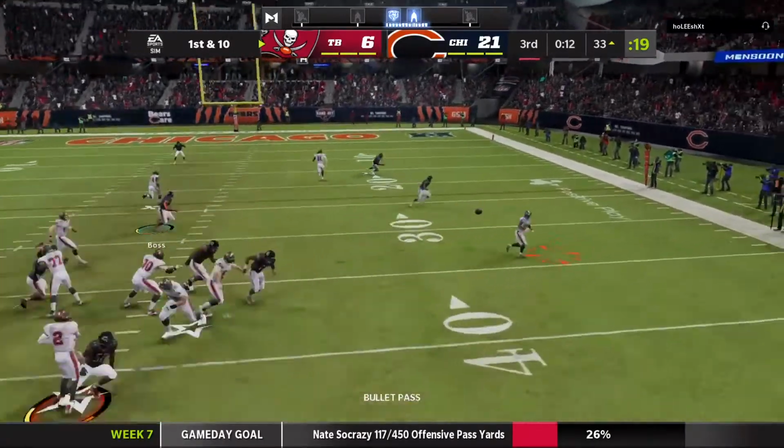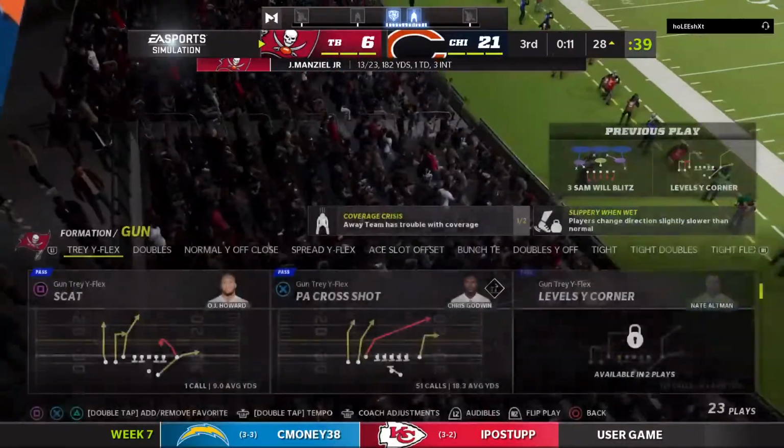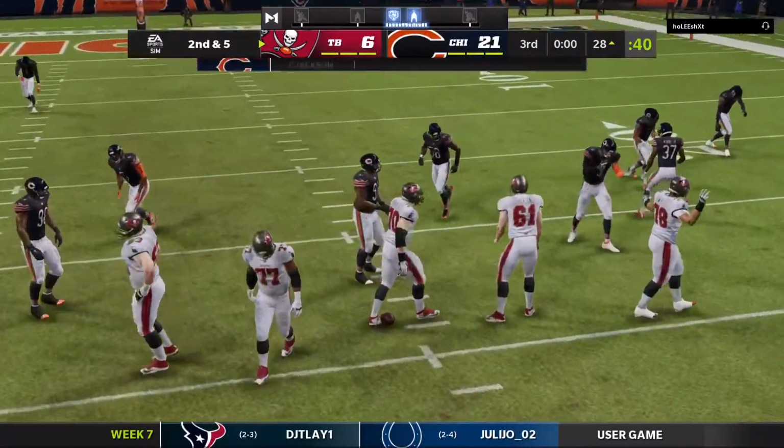They're going to look to throw. He finds his man, complete. It's Page. And he is out of bounds inside the 30. It'll be a gain of 5. And that'll bring up 2nd down.